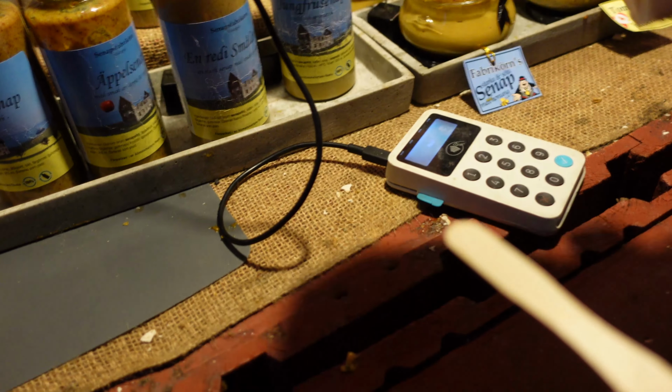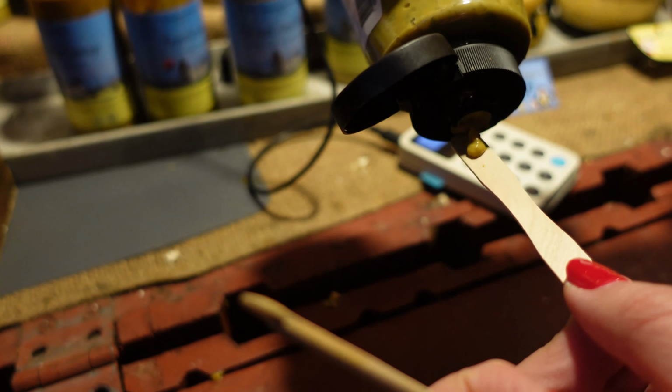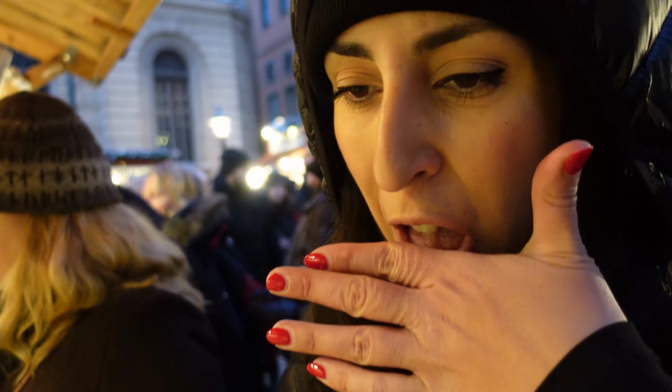Let's see. Apple mustard. Oh, that is different. I love that. Oh, okay, that's fine. How can you choose? They're all equally good, different ways.